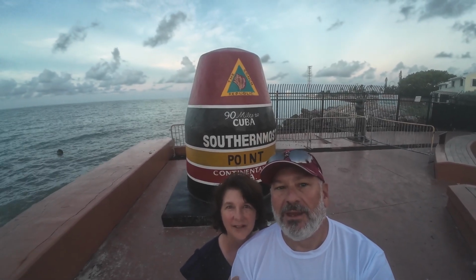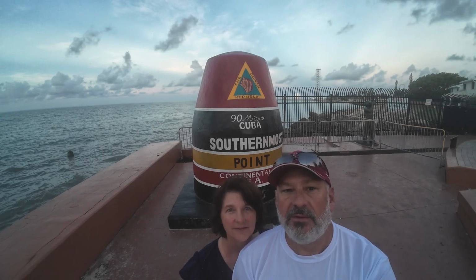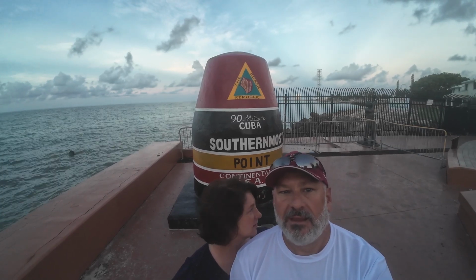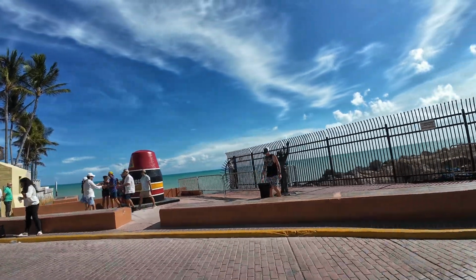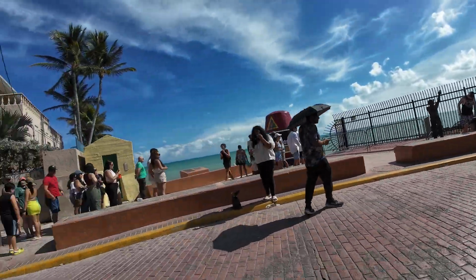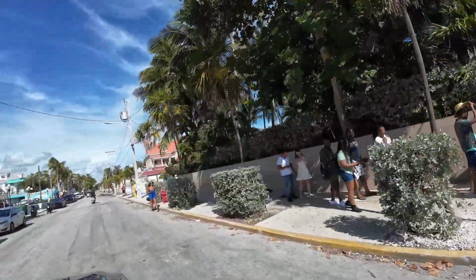All right, where are we? Southernmost point of Key West in the continental U.S. We got up early to get here. Didn't have to wait one second. No lines. You definitely want to get there early to avoid the long lines to take a photo by this landmark. And if you get up early, go ahead and go down to the pier nearby, as you can catch the sunrise as well.